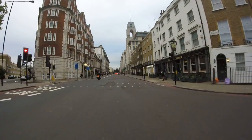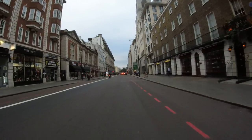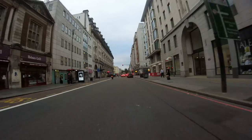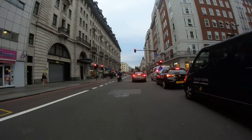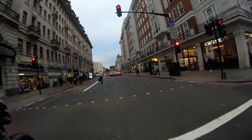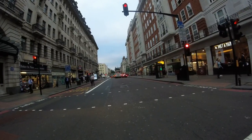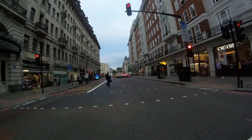The Volunteer, Hudson's Old English Restaurant on the right, Sherlock Holmes Museum on the right, Beatles Store on the right. And this is a pig of a light. It is just a pedestrian crossing, but for some reason it's red for about a minute and 20 seconds, which is taking the piss.